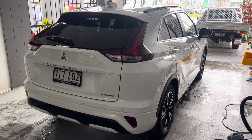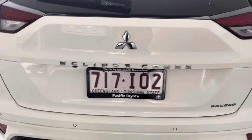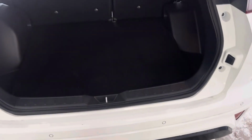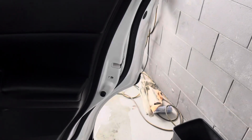So I'll just zoom out there for a second and show you the back. Through the rear door here for you. That's all nice and tidy as well. Quickly just pop this boot open for you. Alright, coming through the back here, all nice and tidy. Sort of show you as much as I can. A nice big boot space in these Eclipse Crosses as well, so as you can see, plenty of room for everything in the back. Alright, I'll open this right hand door up and jump into the interior now.